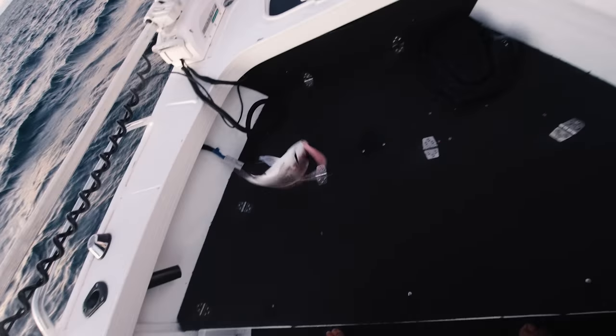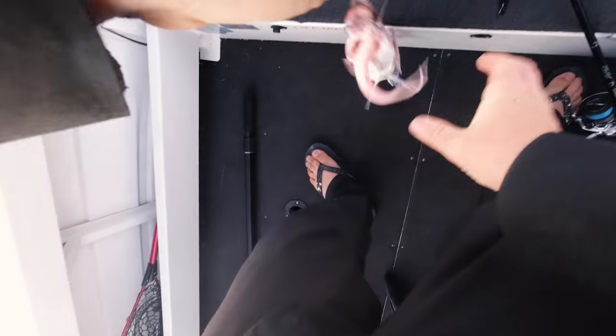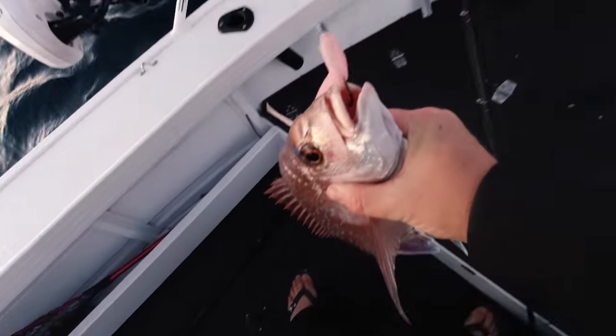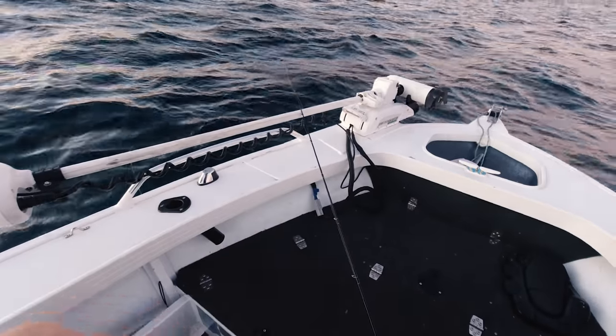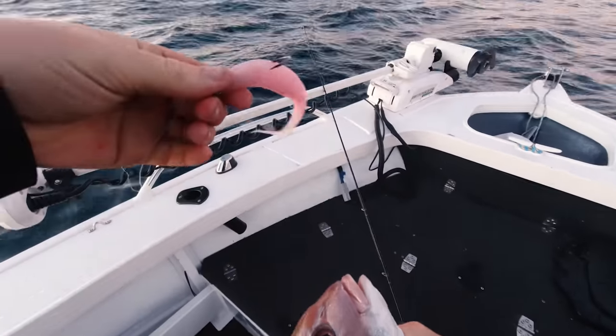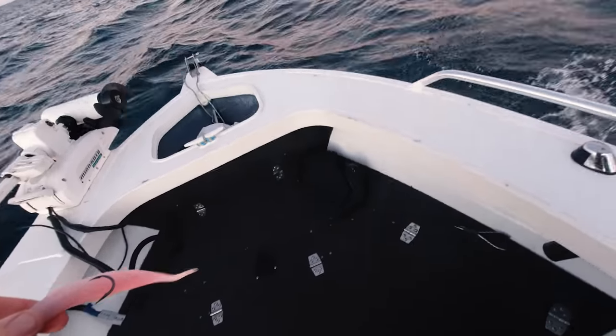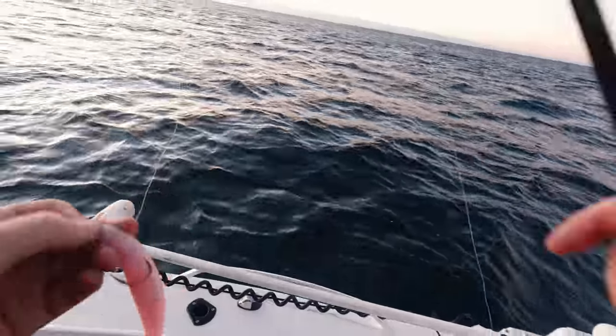Little fella. Oh, you don't poo over here, mate. Just settle down. Just settle. Settle. There we go. Still, he's well fed. Very well fed. Taking a big plastic. He's very well fed. Back down he goes. Thanks for all the poop on the deck, mate. No poop deck.